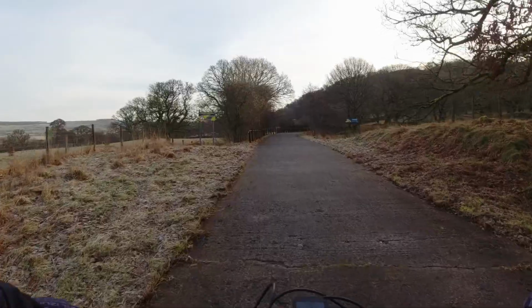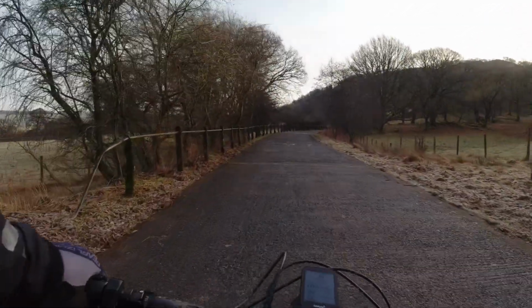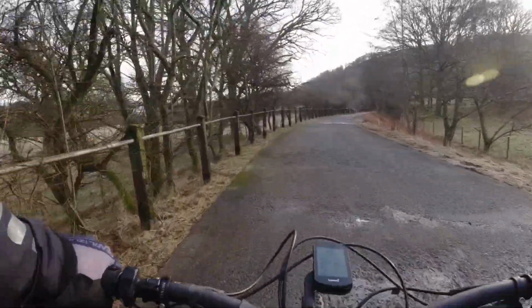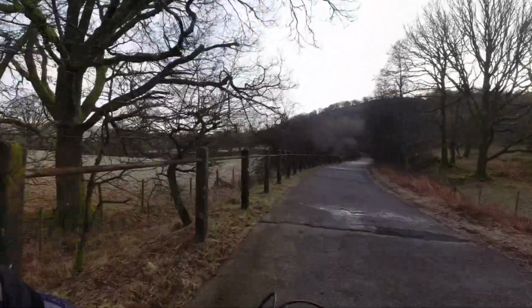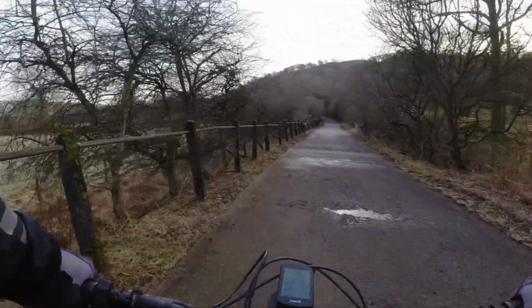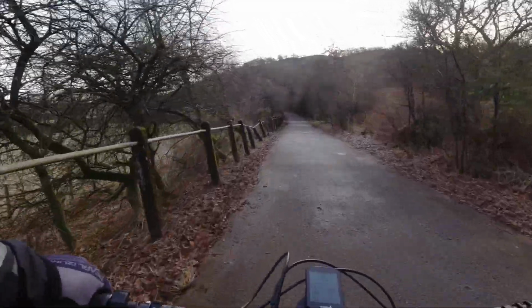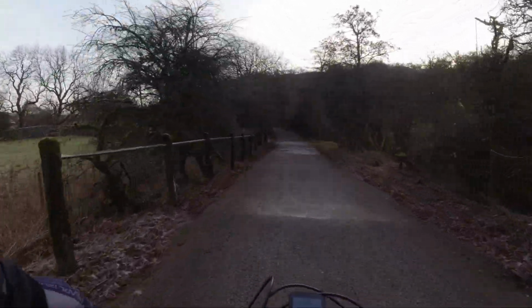Now today I'm doing something a little bit different. I have parked just below the dam at Haweswater in the valley there, and I'm riding up what is known as the old concrete road. Now this isn't exactly a public road, although it is perfectly drivable. I suspect it was built to allow the construction vehicles to get access to this remote valley in order to build the actual dam itself.